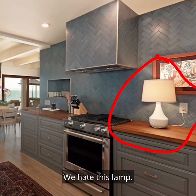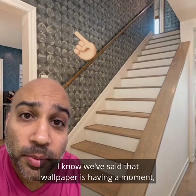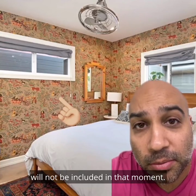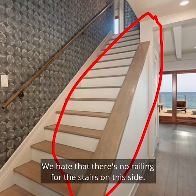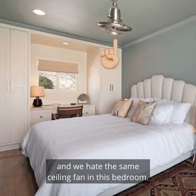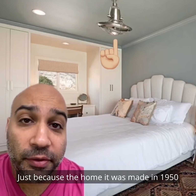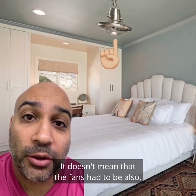We hate this lamp. This is unhinged. I know we've said that wallpaper is having a moment, but this wallpaper... And this wallpaper will not be included in that moment. We hate that there's no railing for the stairs on this side. We hate this ceiling fan. And we hate the same ceiling fan in this bedroom. Just because the home was made in 1950, it doesn't mean the fans had to be also.